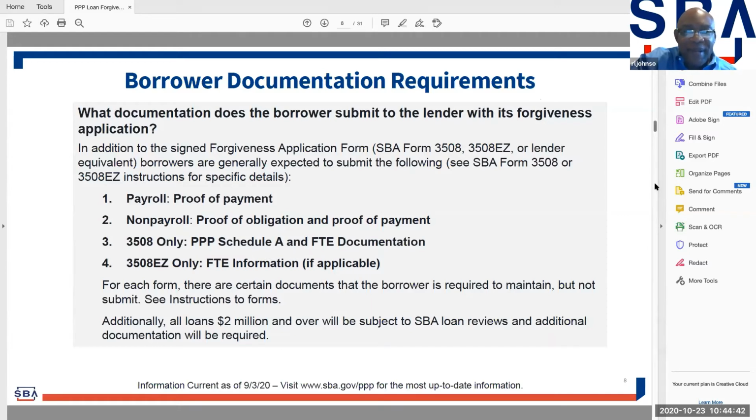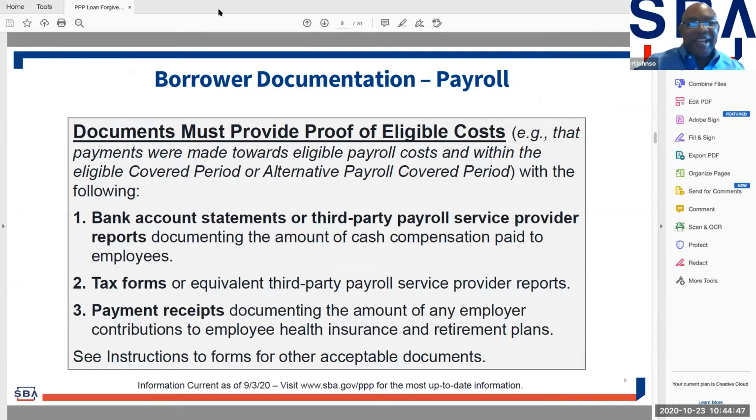Okay, go ahead. Next slide. So we talked about this, right? Documents must provide proof of eligible costs, right? Bank statements, your third party payroll service provider, whoever you're using, Ceridian, Paychecks, ADP, your tax forms, which is your 941 or 940, and payment receipts, right? So make sure you have all of those to go along with your bank statement so that you can prove that you've used the money properly, particularly for payroll.